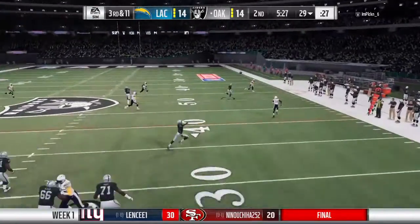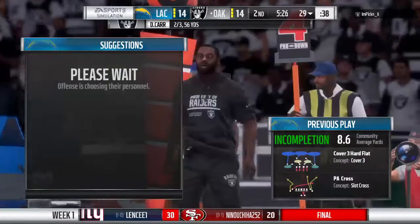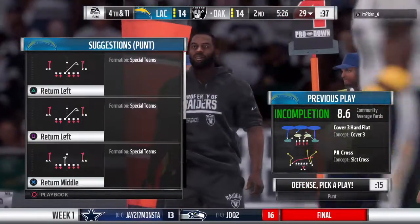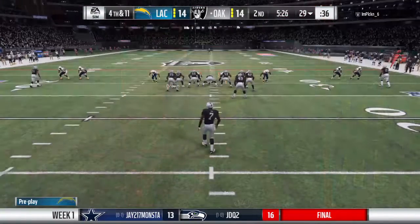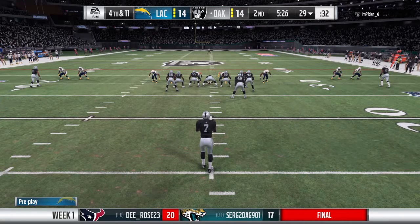Carr going to throw. And this is what here? Incomplete, they say. It looked like it was intercepted, but he apparently did not get the 2 feet down in bounds. So on 4th down, here's Marquette King to punt it away.